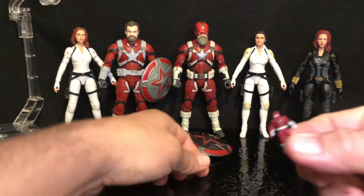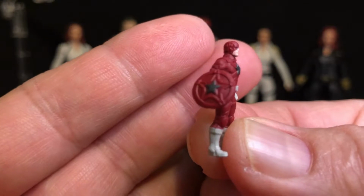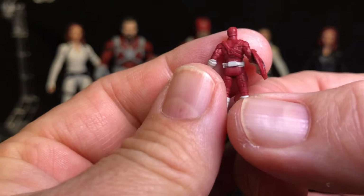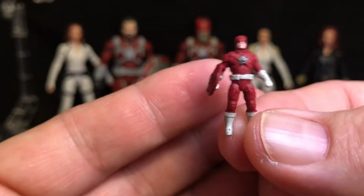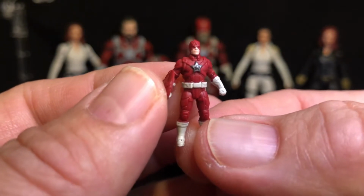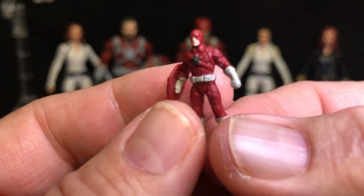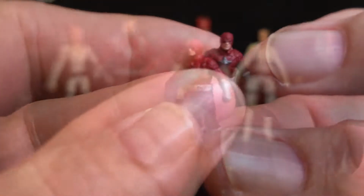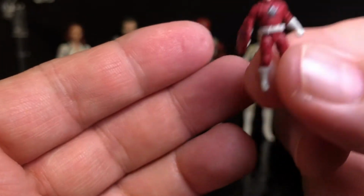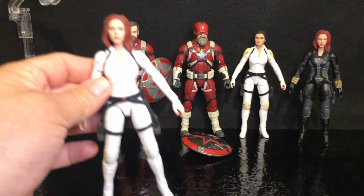And this really cool action figure of the Red Guardian. Now, isn't that the coolest thing? I know we've seen these little mini figures, the smallest figures in the world, but this is actually pretty small. It reminds me of when you get the Ant-Man in the package with Ant-Man, so you can have a really tiny version of him. He doesn't have any real articulation whatsoever, but that is totally fine because it's basically a prop piece.